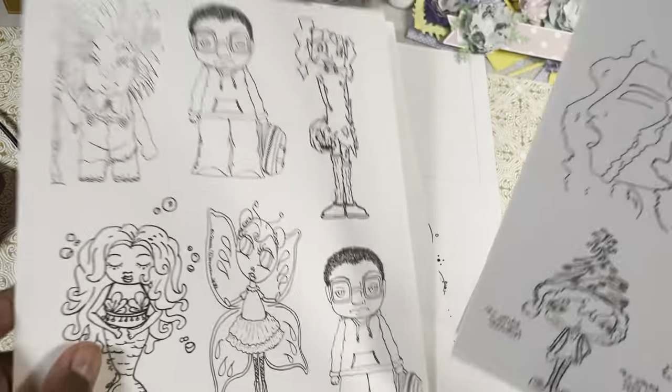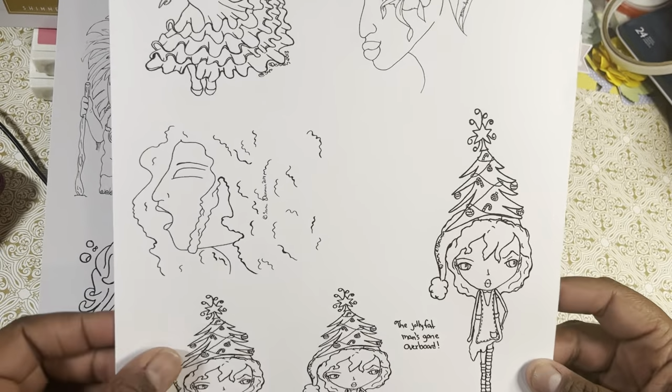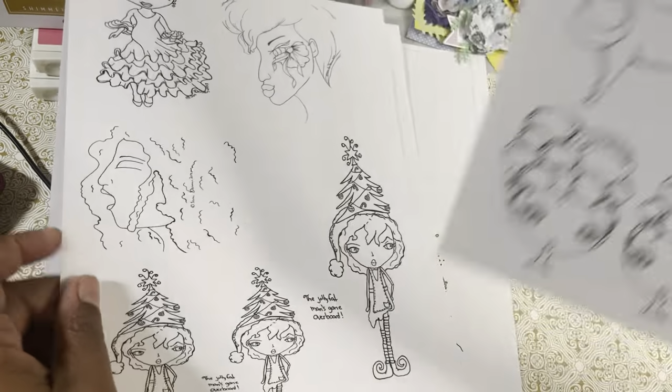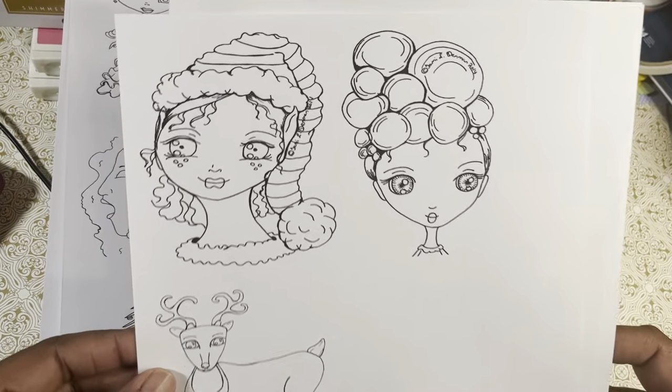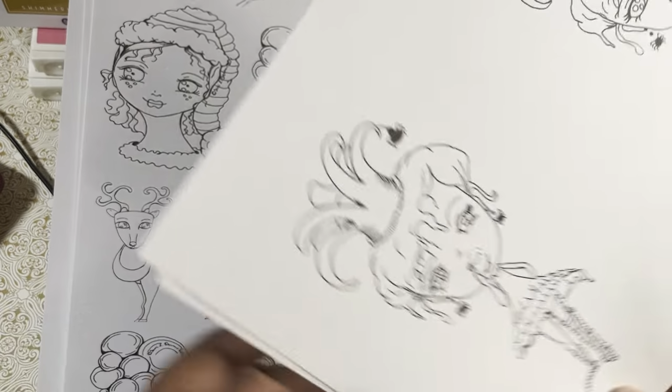Because I need to start drawing more again. Oh my gosh, so many hobbies. Drawing, writing, crocheting, knitting, coloring in general. So these are, and I have a ton more.